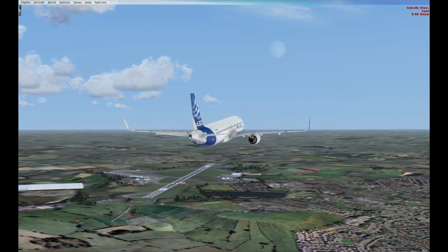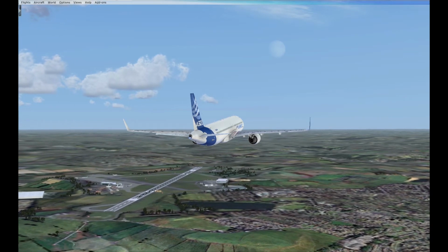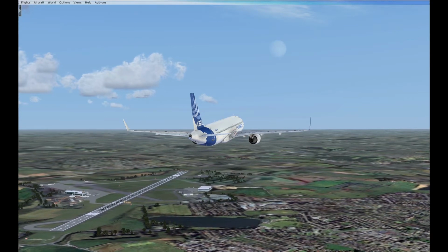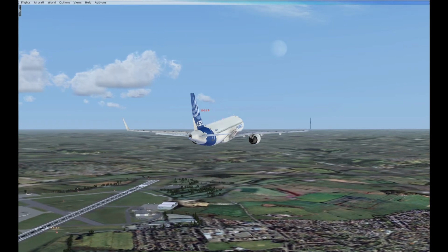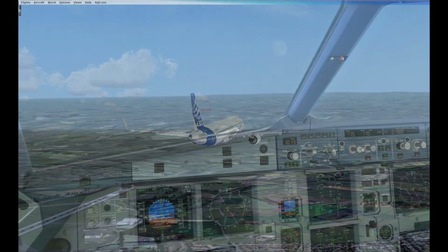Runway that I want at Leeds Bradford. So I'm going to fly straight ahead for a while and then make a wide sweeping turn to intercept the ILS for runway 32.